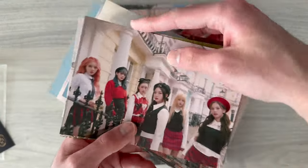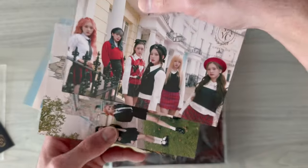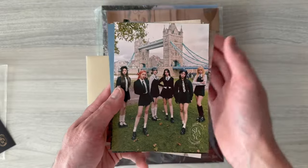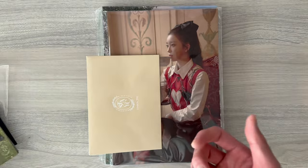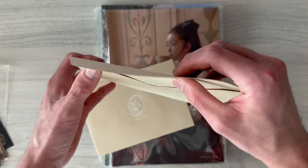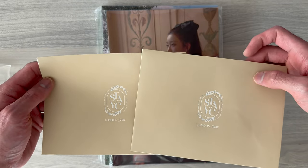and finally, photos of STAYC over here. Yeah, and nothing on the back, so I'll just show you the front and another one. I think they use this photo for promotion of this photo book, right? And finally, what's this? Yeah, this, is there anything inside? No, nothing inside. So these are just two envelopes with the STAYC logo on the front.